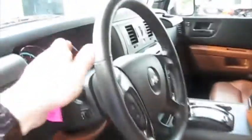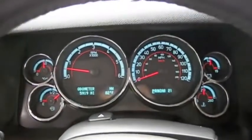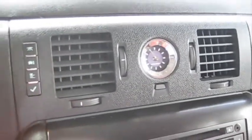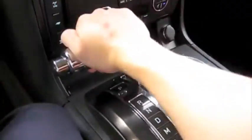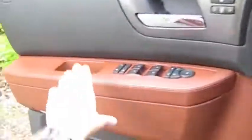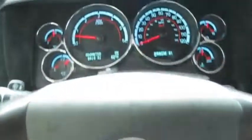Right, let's go ahead and hop on in. You also have a completely revised dash, new instrument cluster, the addition of a chrome analog clock in the center, as well as a new center console. You still have the signature shifter as on the other Hummers. And we'll go ahead and shut it off. And we're going to see how it sounds.